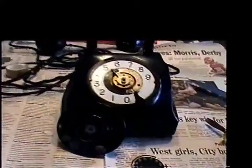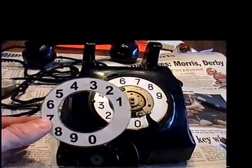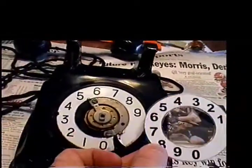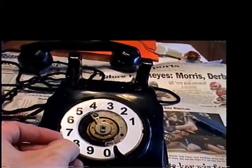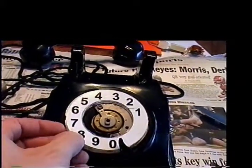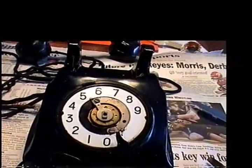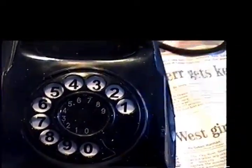So as you can see, I've taken the old dial off and I've made the new numbers American style as opposed to the backwards ones that are on there, and I'm gonna stick this right on top of the old one so I don't deface the original. Replace the dial. We'll see how it looks. So here it is with the new dial, the new numbers anyway.